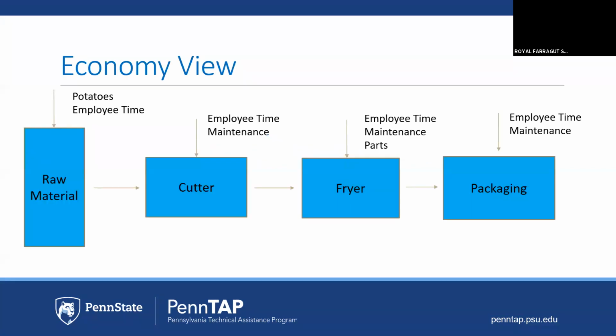In using the chip manufacturer as an example, we'd start with storing the raw material, the potatoes. Then the potatoes would travel via conveyor belt to a cutter, which would slice and resize the potatoes appropriately. Then those sliced potatoes would go into the fryer. Then they'd be sent to packaging and then a warehouse. So this same basic process we're going to talk about from 3 different points of view.